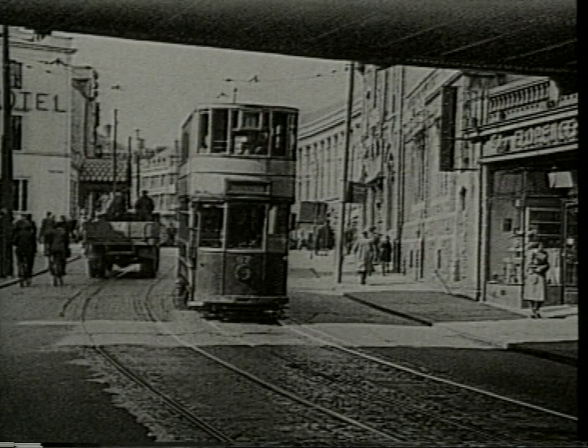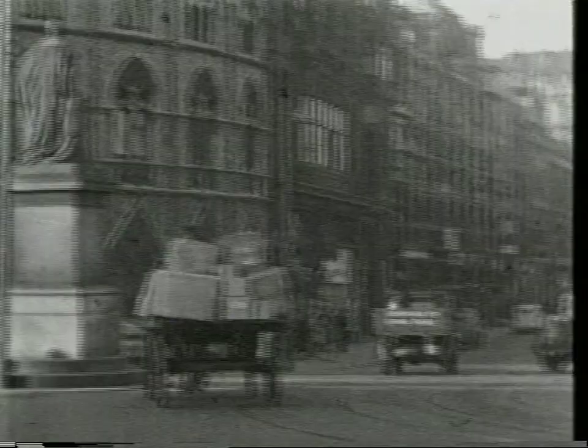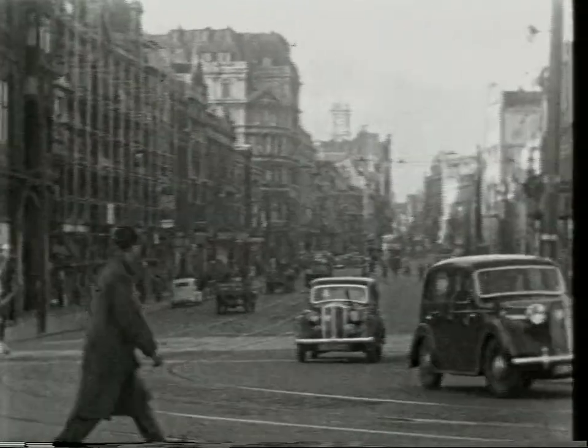To allow double-decker trolleybuses to pass beneath the Queen Street bridges, the roadway had to be lowered. So as from the 12th of July 1949, the trams were rerouted by way of Adam Street and Bute Terrace, the tracks in orange being abandoned. Trams no longer ran the length of St Mary Street or in front of the castle.